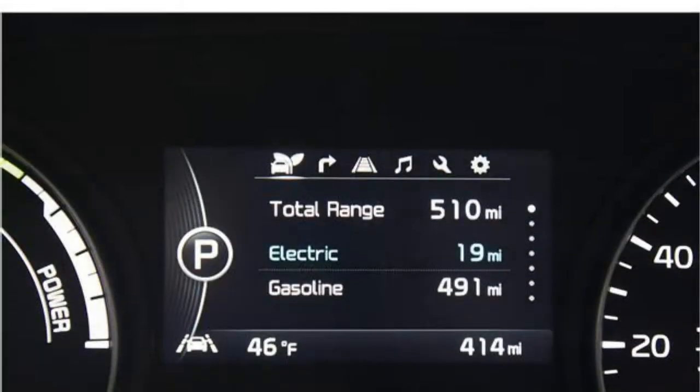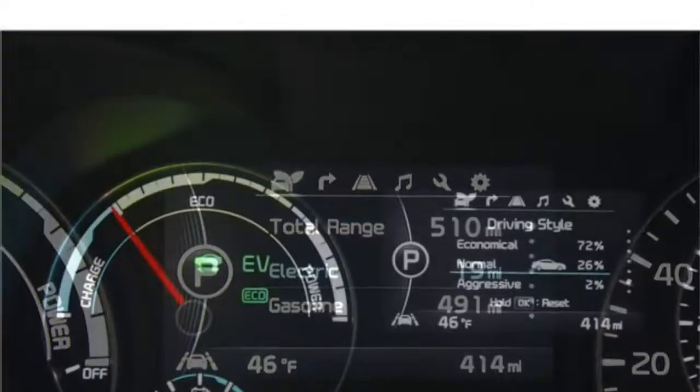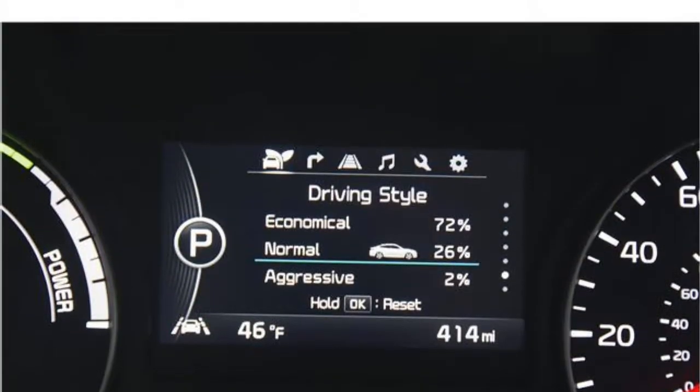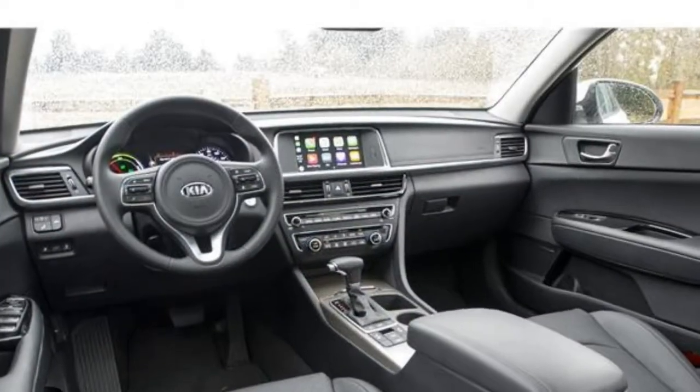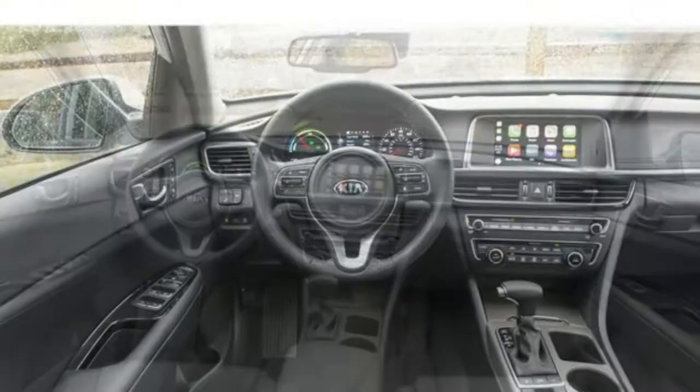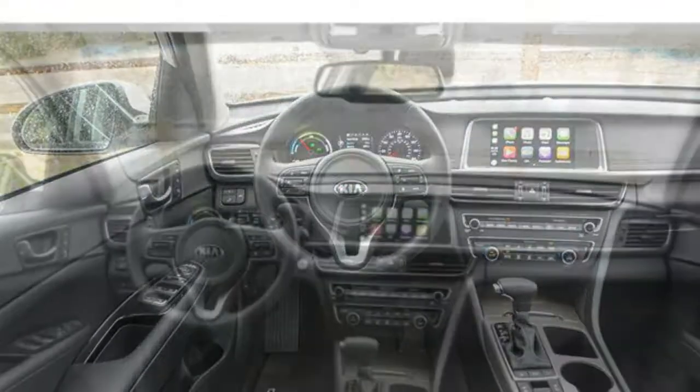Whether you are using the UVO interface or connecting a smartphone to the system, the Optima's infotainment system is straightforward and easy to use. Drivers who prefer traditional knobs and buttons over touchscreen menus will find a nice array of clearly labeled controls in the center stack.